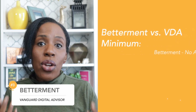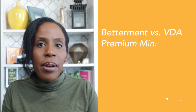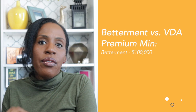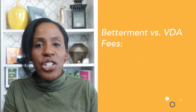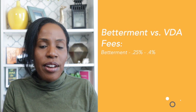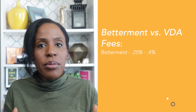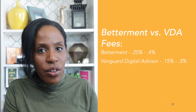Now, how does this all compare to Betterment? So Betterment has no minimum to start, where Vanguard is $3,000. But for that premium account for Betterment, you would need $100,000, whereas for Vanguard, that would start at $50,000. Betterment does have a higher fee structure, starting at 0.25%, going up to 0.4% if you have that $100,000 premium service, whereas Vanguard's fee structure starts at 0.15% up to 0.3% if you go to the personal advisory services.